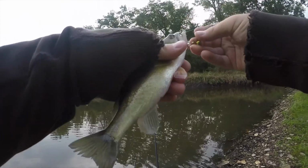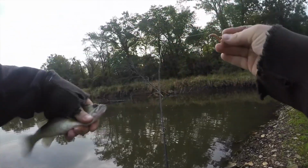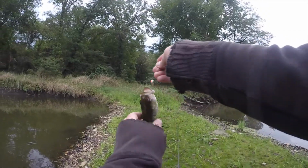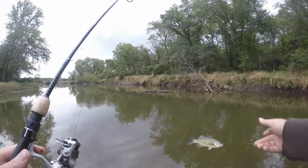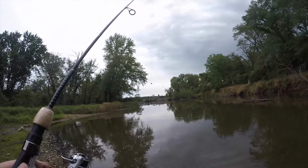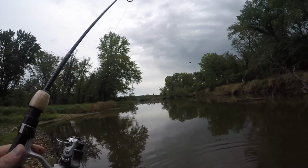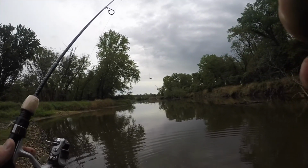I got a little bass on the night crawler and jig head. Good start, I suppose. So an hour later, I caught my second bass on night crawler and jig. So I guess that seems to be what fish are eating, because I've tried about four or five other lures and nothing else, so we'll see, I guess.